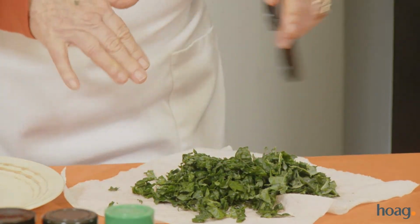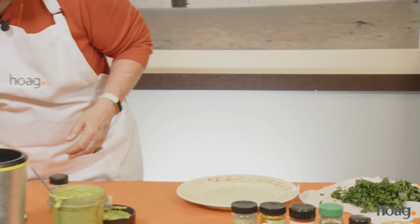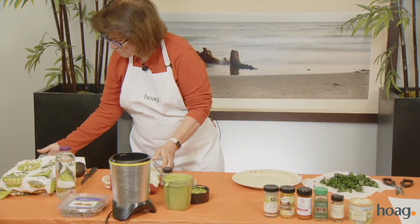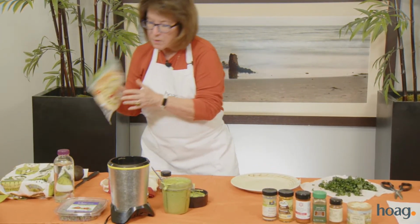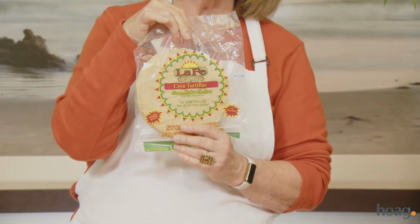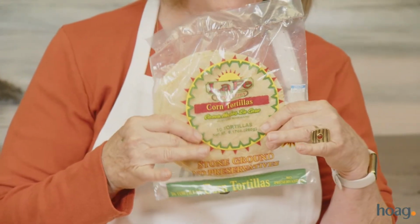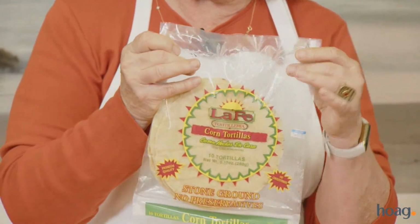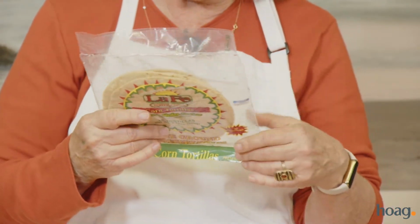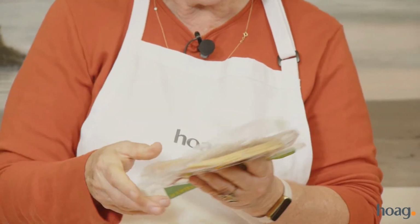And what I did with the tortillas, I want to talk to you a little bit about the tortillas. These are the tortillas I'm using, and you'll say, hey, why aren't they organic? Because I couldn't find organic that didn't have anything else in them that I didn't want. Sometimes I can, depends. I was at Sprouts. The only organic ones I could find were with guar gum, and I didn't want guar gum. So these are not organic, however, they are non-GMO.